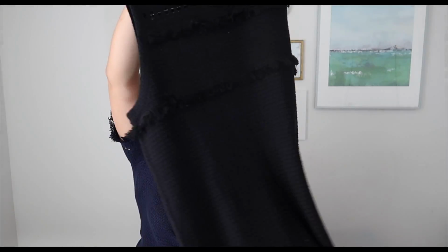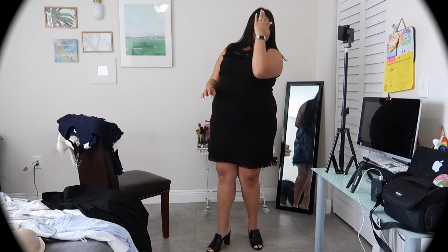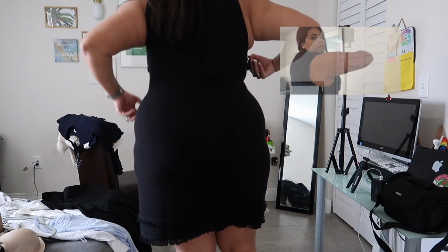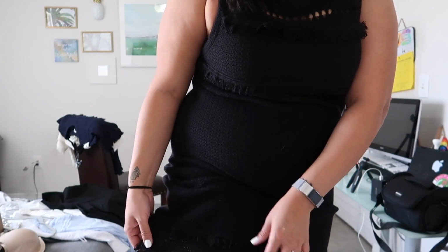And the same with the dress. The dress, I styled it with the black Banana Republic blazer, my black mule. Yeah, it's really comfy, and I don't know, I just really like this.